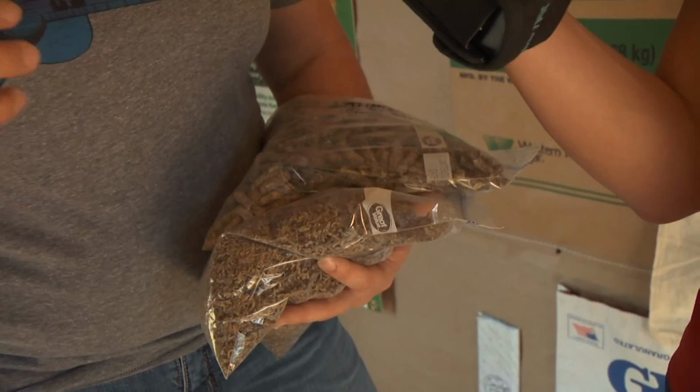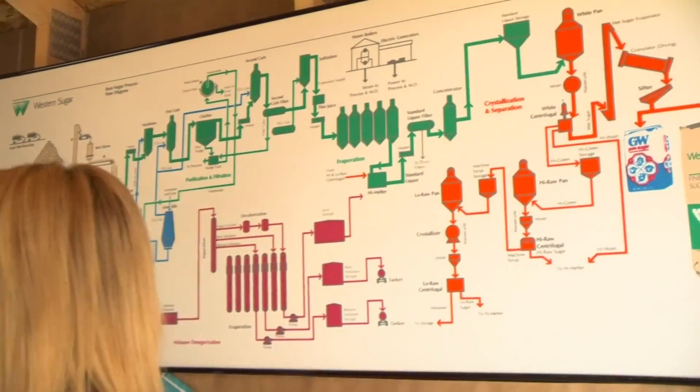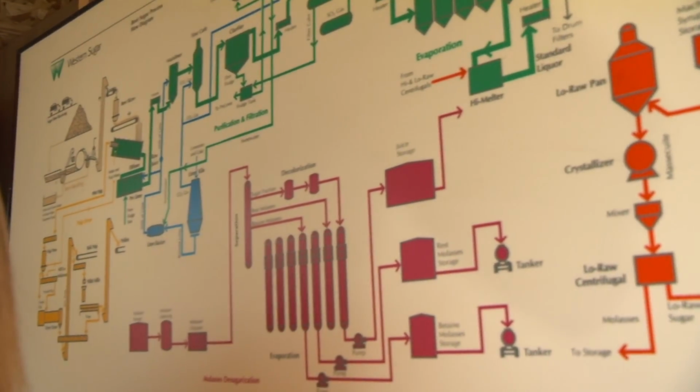And then through the sugar refining process to get the white sugar, that means that there's less molasses. So the coloring of sugar depends on how much molasses is removed from it. And so when you have your brown sugar, it's got a little bit more molasses.